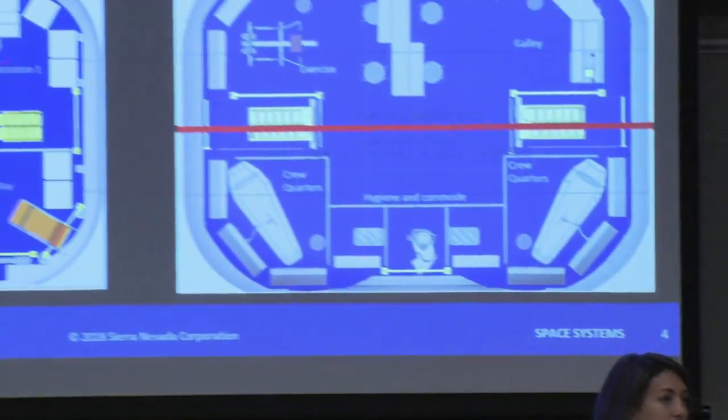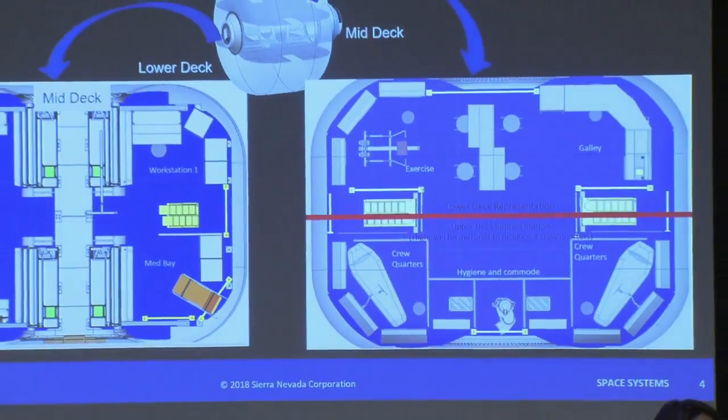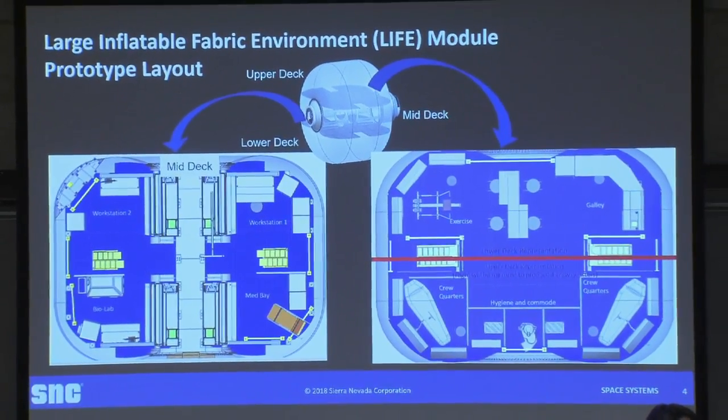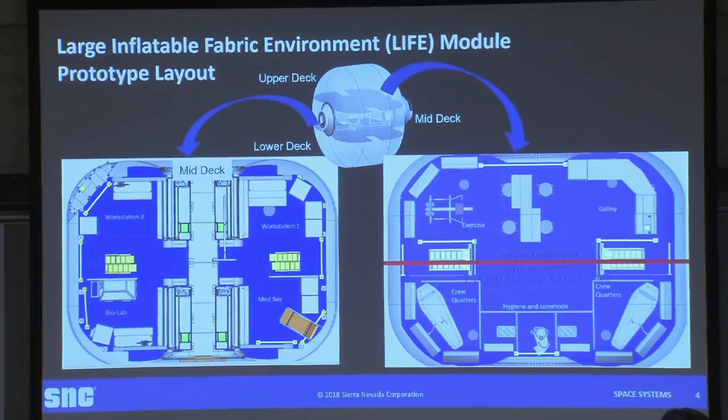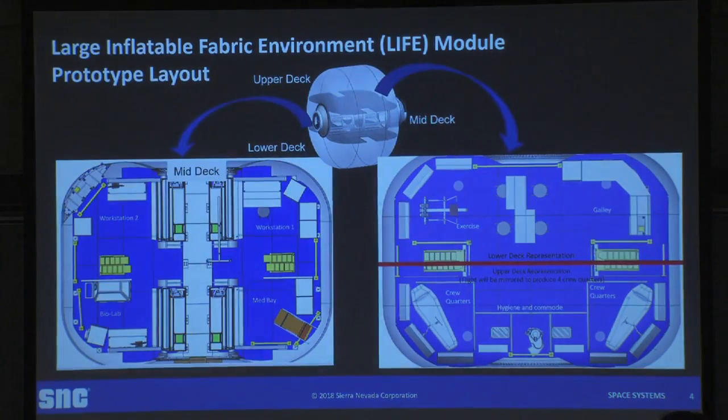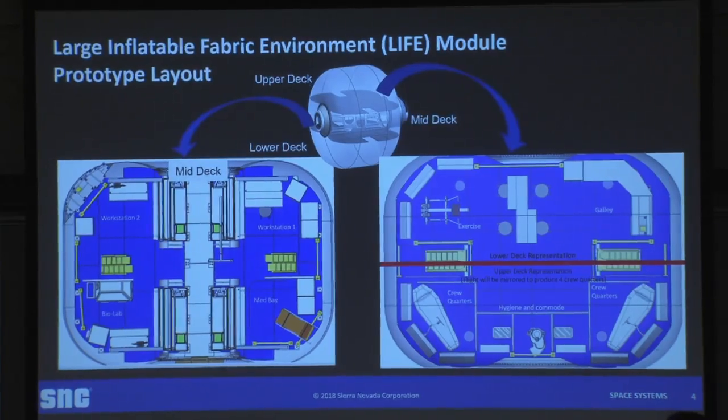We'll probably change it. But we need an approach and keep going. So this is our mid deck on the left. This is our main work area. It has lab spaces. We have 2 robotics workstations to support dual operations. We have a bio lab for rodent research and for plant research.